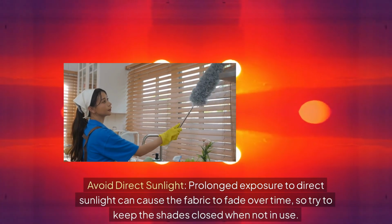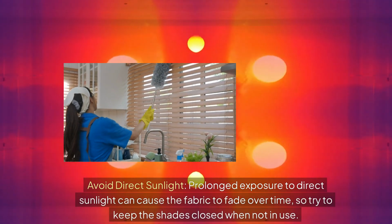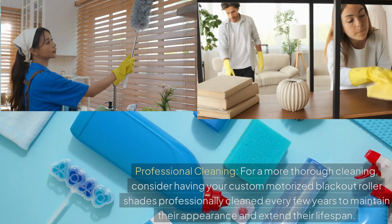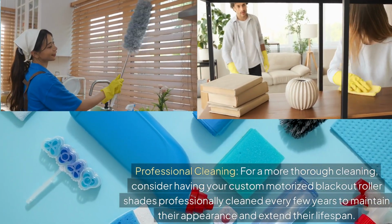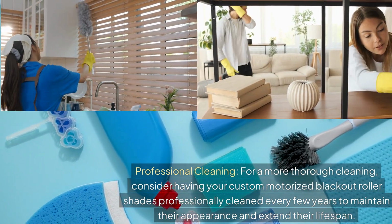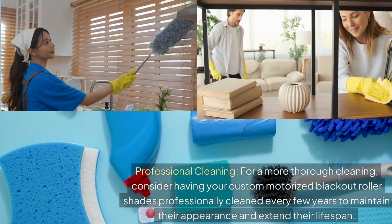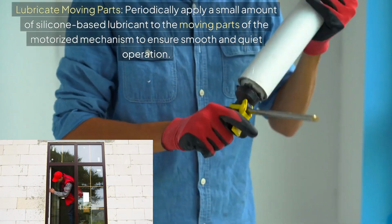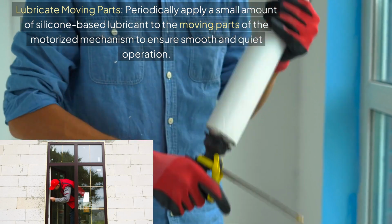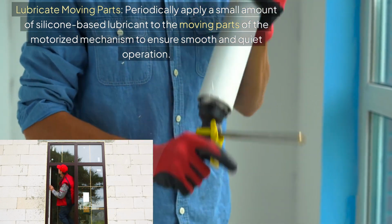Avoid direct sunlight. Prolonged exposure to direct sunlight can cause the fabric to fade over time, so try to keep the shades closed when not in use. Professional cleaning. For a more thorough cleaning, consider having your custom motorized blackout roller shades professionally cleaned every few years to maintain their appearance and extend their lifespan. Lubricate moving parts. Periodically apply a small amount of silicone-based lubricant to the moving parts of the motorized mechanism to ensure smooth and quiet operation.